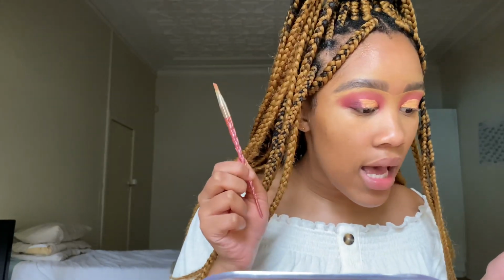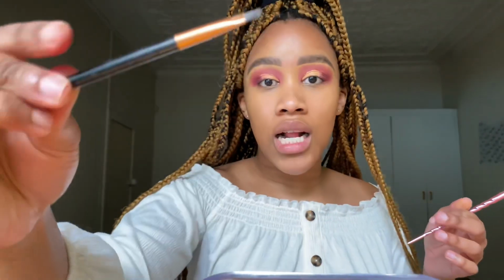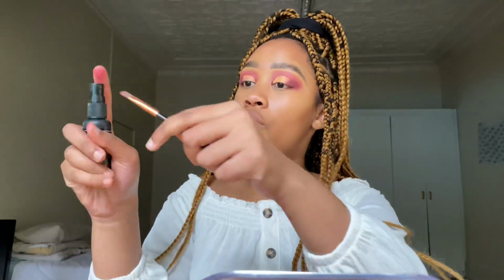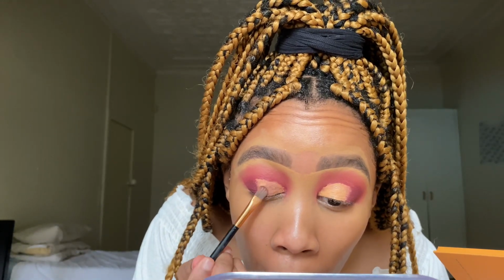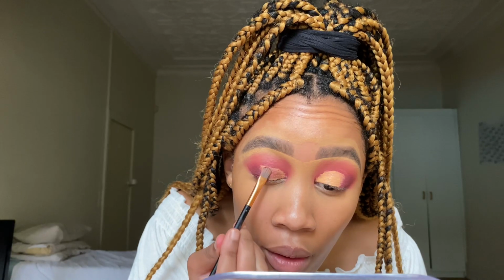You can either use your finger, you can use this brush, or an angled brush like the one I used to apply the crease, but a different angled brush, maybe a clean one like this. I'm gonna use this flat brush to apply that color. I like wetting my brush because the color payoff is much better. You just swipe that color there and pack it on. You want to pack it on.